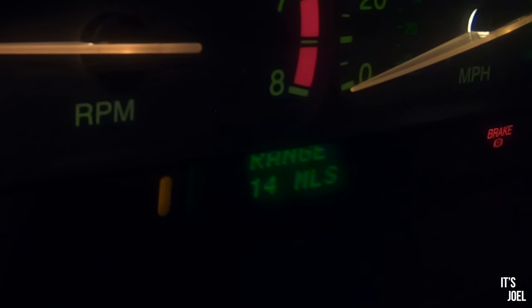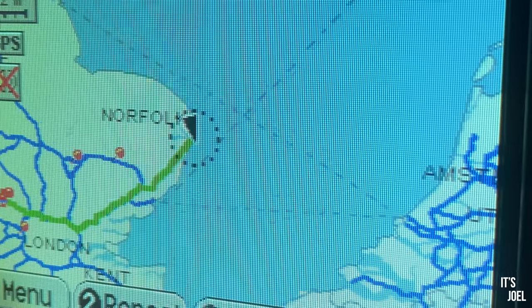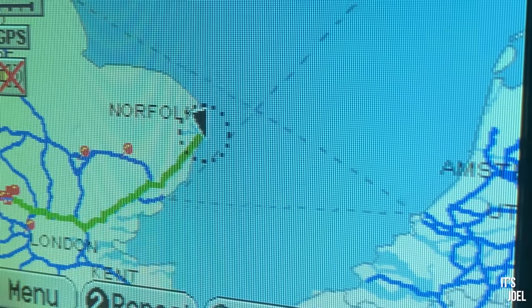We've arrived at Ness Point after completing 446.2 miles, we've got 14 miles of range remaining. We've averaged 30.9 miles per gallon. I cannot believe this car has done it. That is absolutely, absolutely incredible. Here we are, west to east in one day, in one sitting in the Jag. And I have to say, I feel great.